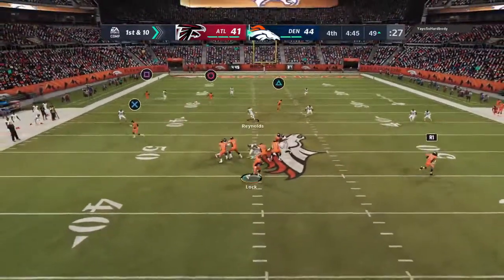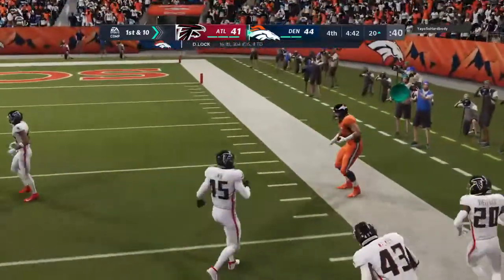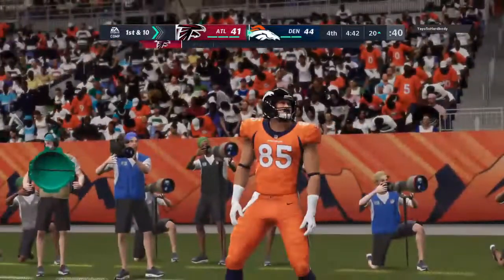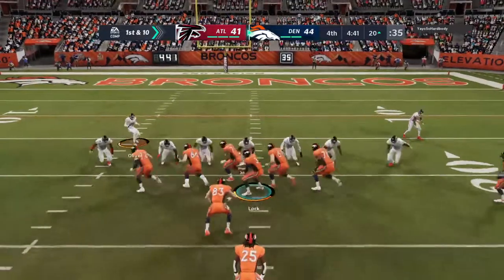Throwing on first down is Locke. Flushed out right. He'll get that complete to Alberto, and down to the 20 he'll go before heading out of bounds. He got 29 yards that time. First and 10 at the 20-yard line.